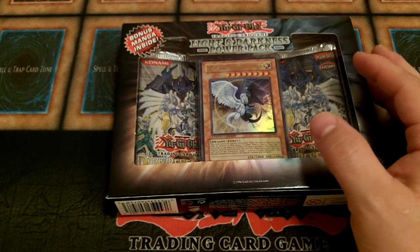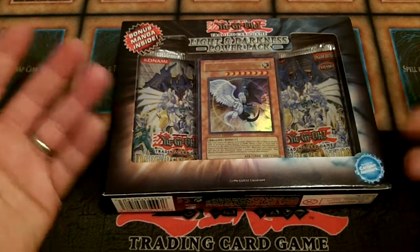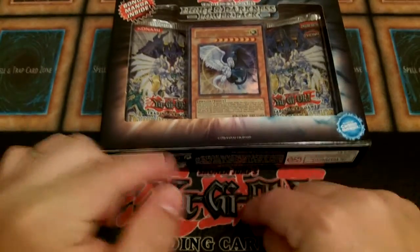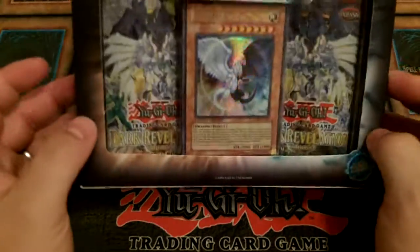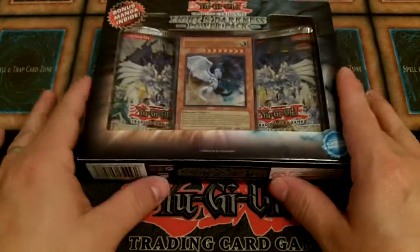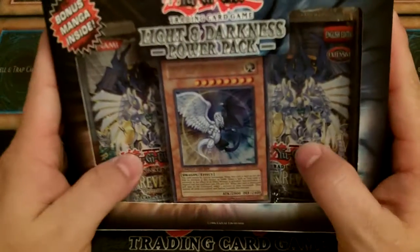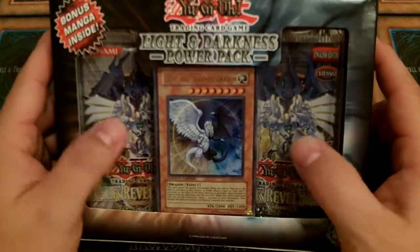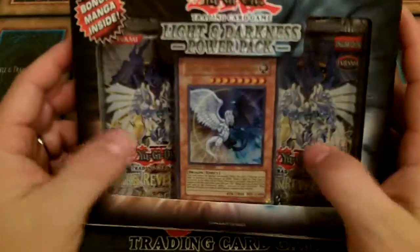And then Miracle Fusion is a card that you see jump from time to time because of the Elemental Hero and how good Absolute Zero and some of those other guys, Shining and whatnot, can be. So you'll see that card fluctuate from time to time. I've seen the super rare out of Dark Revelation 4 as high as $50. Right now it's floating around $15 to $20 for the super rare Miracle Fusion. And all of that stuff comes in Dark Revelation.